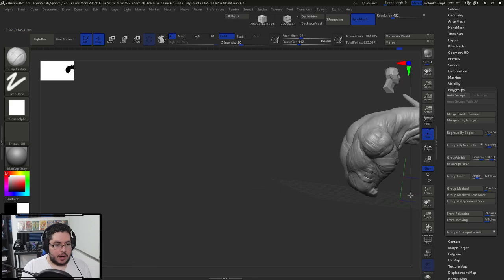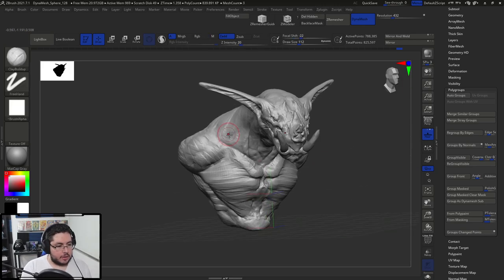So there we go. Now, I think that looks good. I think it's not looking bad, right? So let's add a little bit more detail here on the clavicles and stuff.